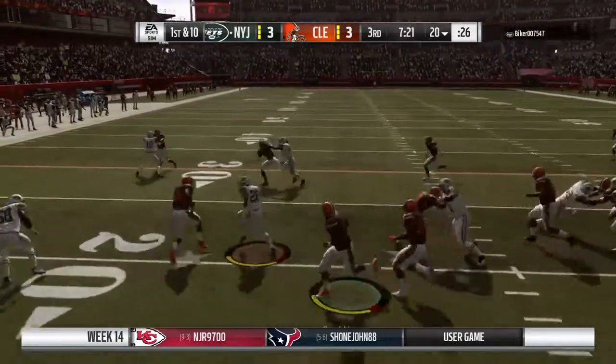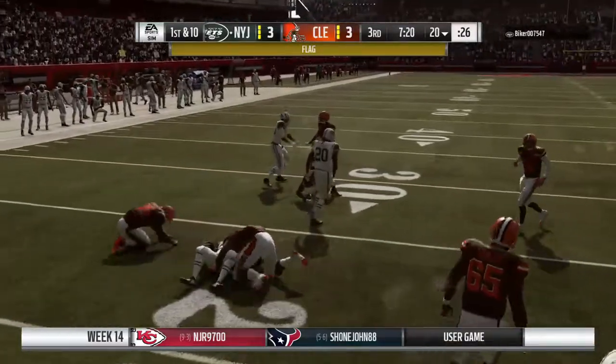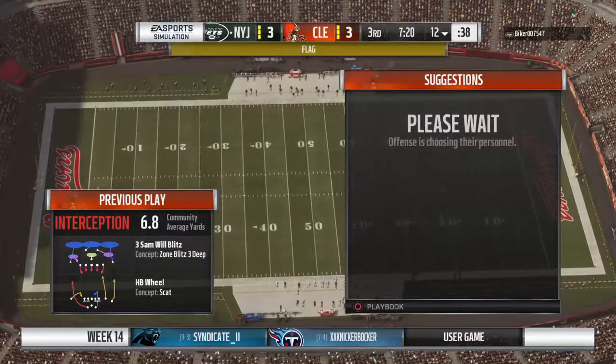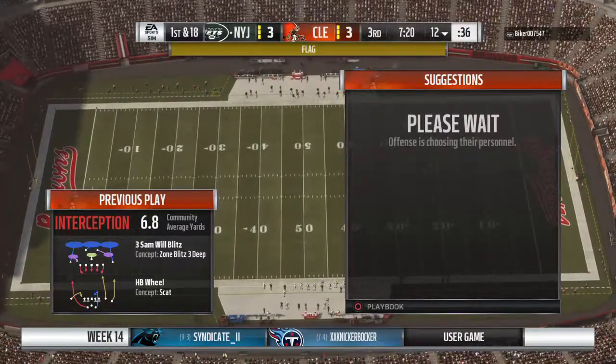The drive starts with a handoff to Pirine, and he's going to have just a couple here with a marker on the field as well. So this will be accepted as it moves the offense backwards.